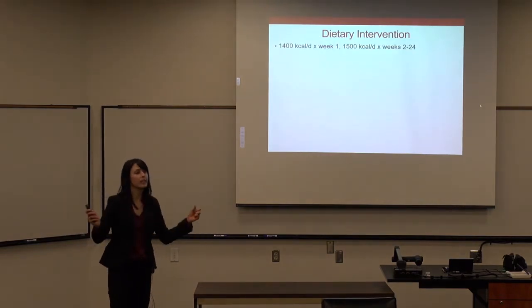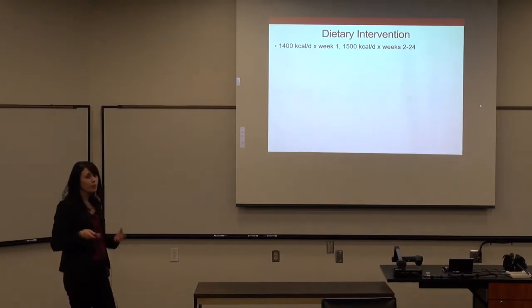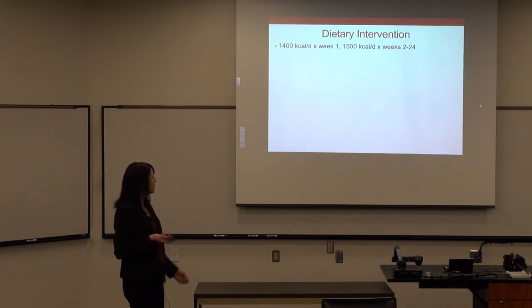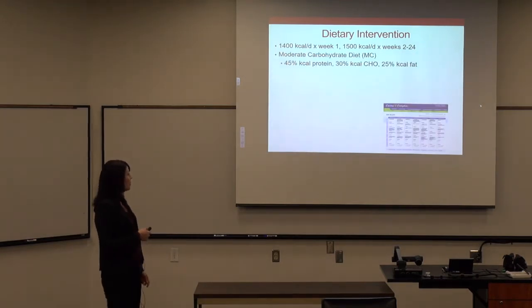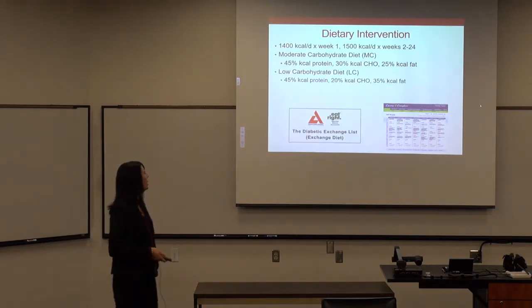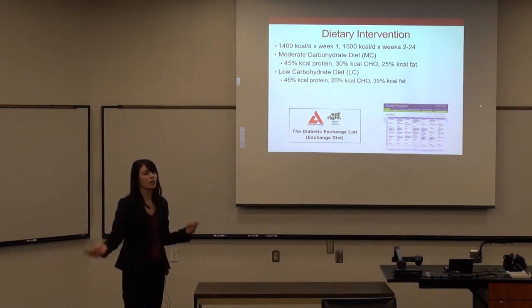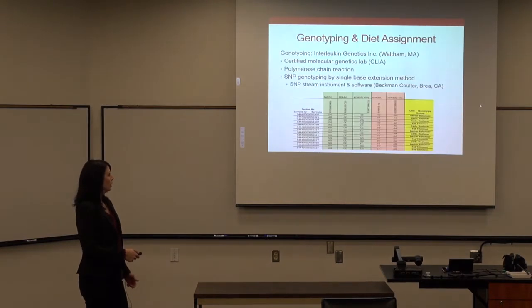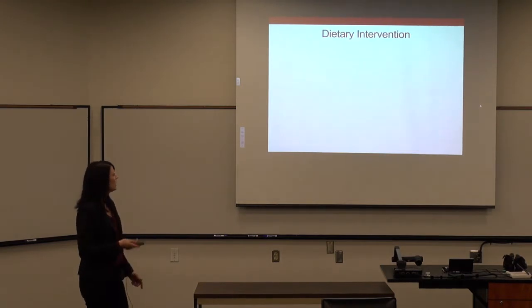So, our dietary intervention: we started with a 1 week primer, 1400 calories, then the rest of the diet from weeks 2 to 24 was a 1500 calorie diet. We called this our moderate carb diet. This was really our higher carb, lower fat diet, or the true match to the fat trimmer. And then the low carb diet was the lower carb, higher fat diet. That's the true match to the people with the carb reducer prescription. And then false matches would be the opposite.